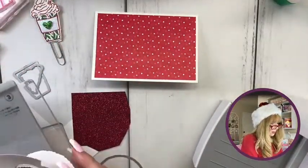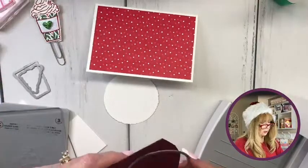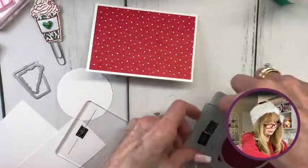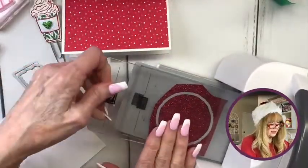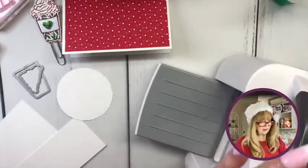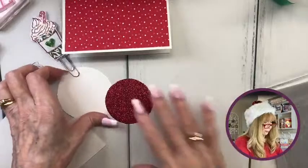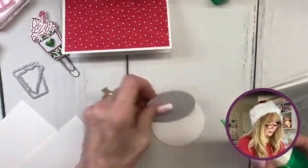Okay, so here is our white circle. And now we're going to take one size smaller of the deckled circle die and cut the glimmer paper in there. Like this. It just looks nice if you have a little frame. So the white frames the glimmer paper and just looks nice. Oh, I love the deckled circles and the deckled rectangles, Tracy. I totally agree. They're basics in your craft room. Okay, so now we've got this. Let's go ahead and we can glue these together. Take off the lid.